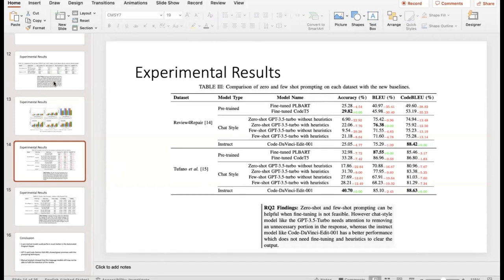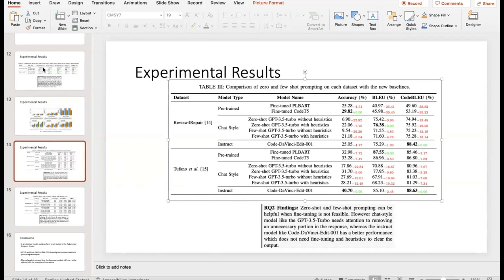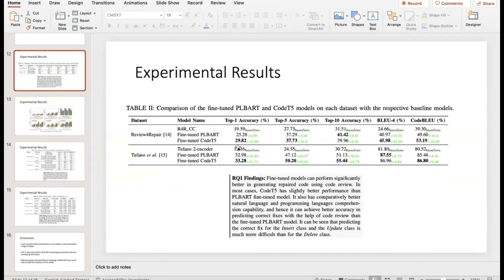Sir, the reason why they have said about the GPT and the Codex is that they were able to perform better, like you can see here, 28% and 40% from the baseline, which was just 19.59 and 12.16. That's why they have mentioned that large language models are performing better.